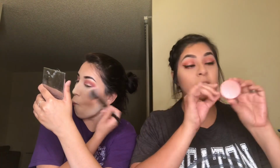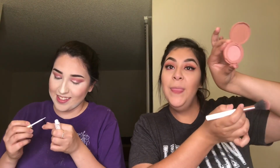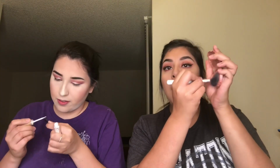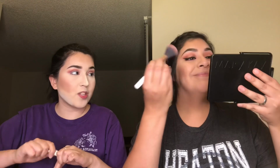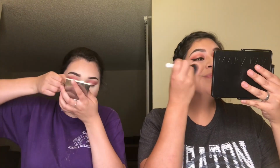So the blush that I'm gonna use today is actually a blush that I got for my birthday last year. So I'm gonna use this one right here. I love this color, it's so pretty. So I'm just gonna put my brush in here. Oh, I'm just gonna smile. You smile? Yeah, and then I just put it on my cheeks. On my apples, on my cheeks. Smile big cheese.